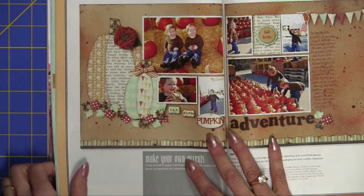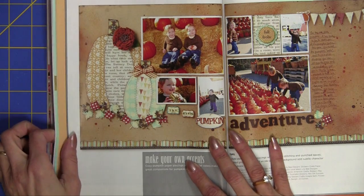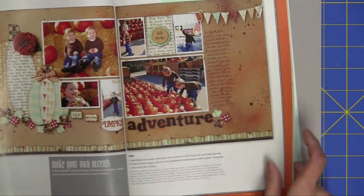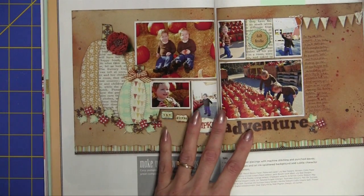But here's one of the fun reasons for getting this magazine. There are tons of two-page scrapbook layouts, and I'm hoping you can see that, and I'll move this page over. Just lots of scrapbooking inspiration.